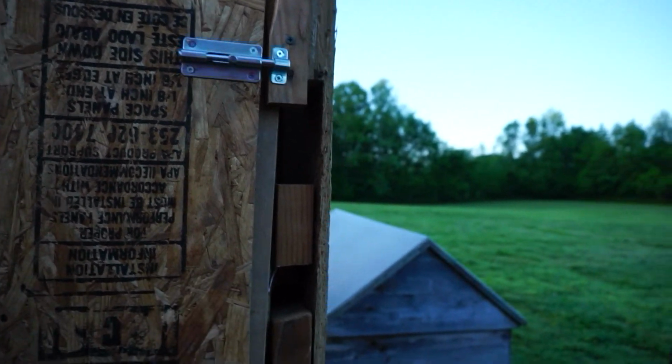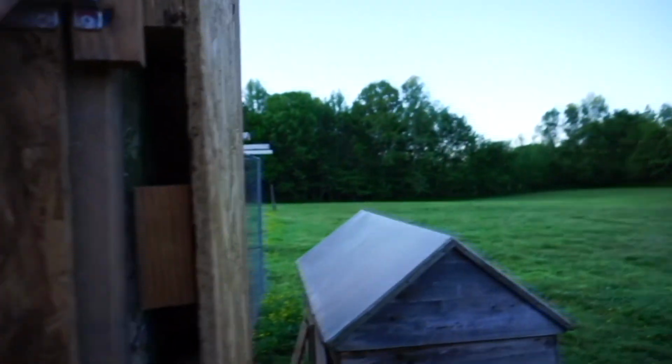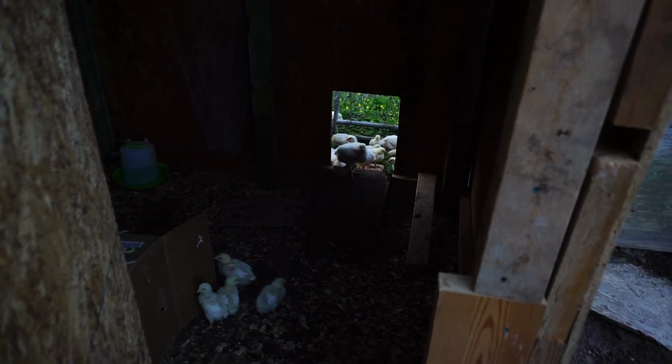This is our makeshift door. We just cut it to fit out of the plywood that we had, installed a couple of hinges, and then obviously a latch. Let me go in here and show you what we got. Hey guys, if you'll see, we cut a little door for the chickens so that they could go outside.